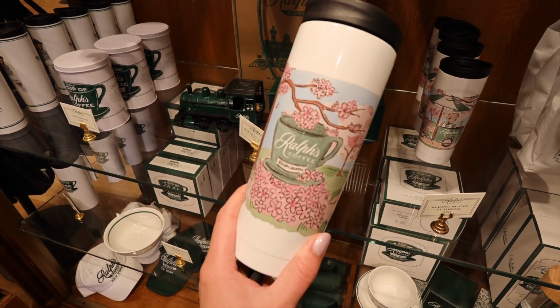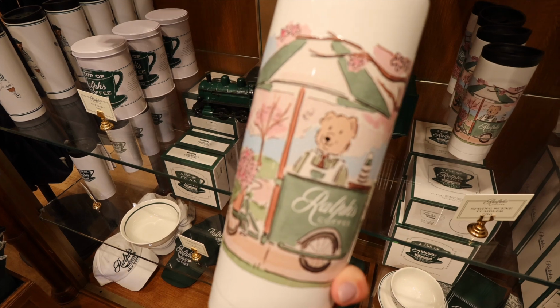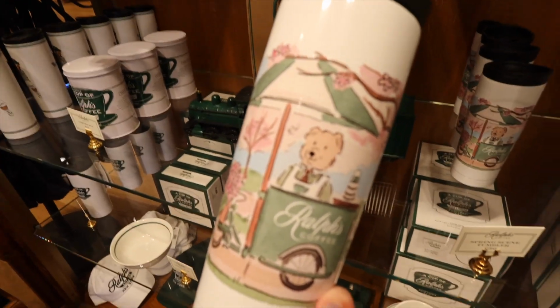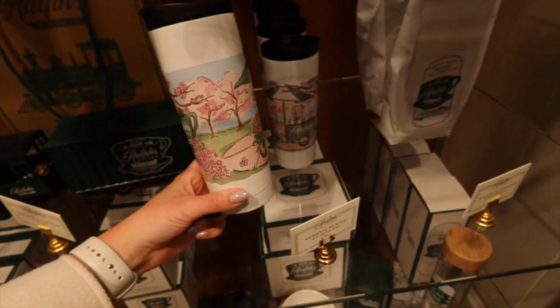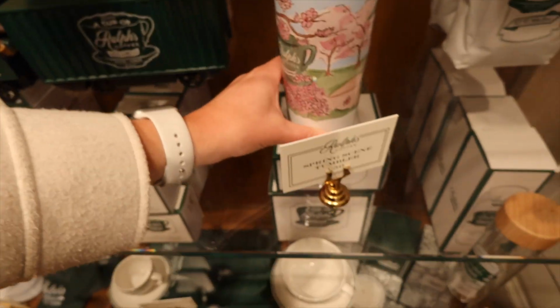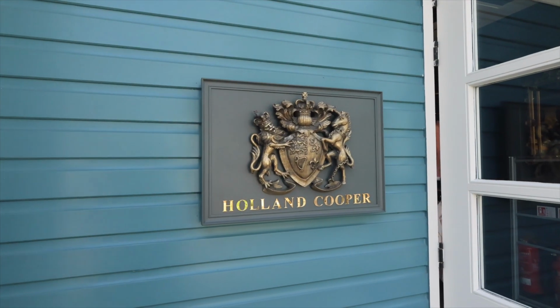They are the reversible ones though, so one day I am going to pick one up for myself. They did have a few little Ralph's Coffee merchandise bits as well, which was super cute. I absolutely loved this tumbler with the teddy bear on. It is so adorable, but it was £50, which seems a bit over the top.